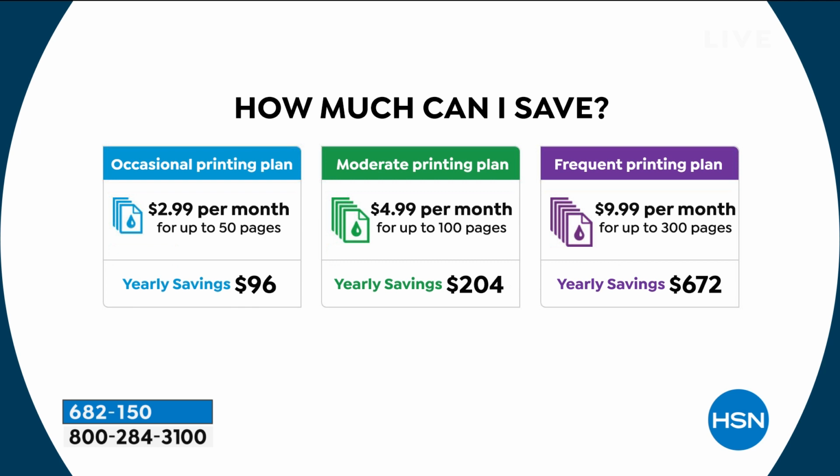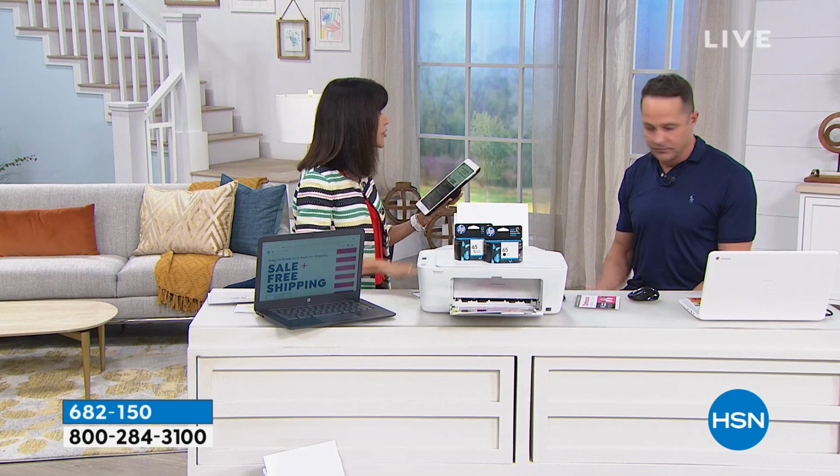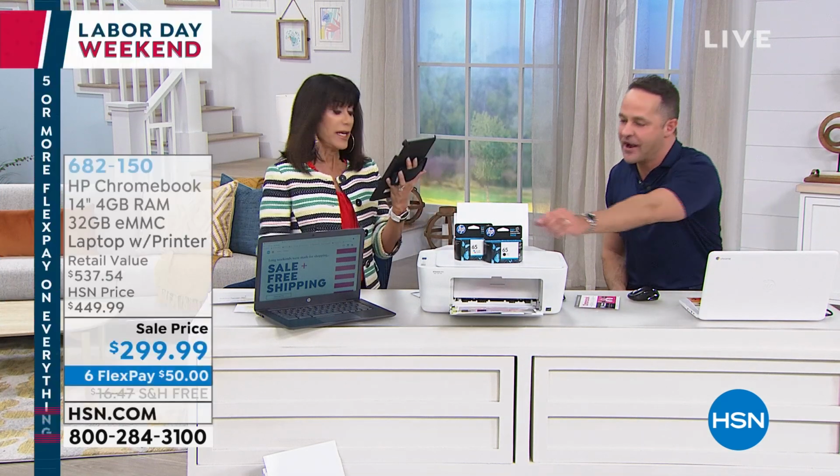And way more when you add the stress of never shopping for ink again, in the middle of printing something, right, and having to run to the store. So we have a lot of questions. Bring them on. I love doing this. Rapid fire. Here's one from Tom.